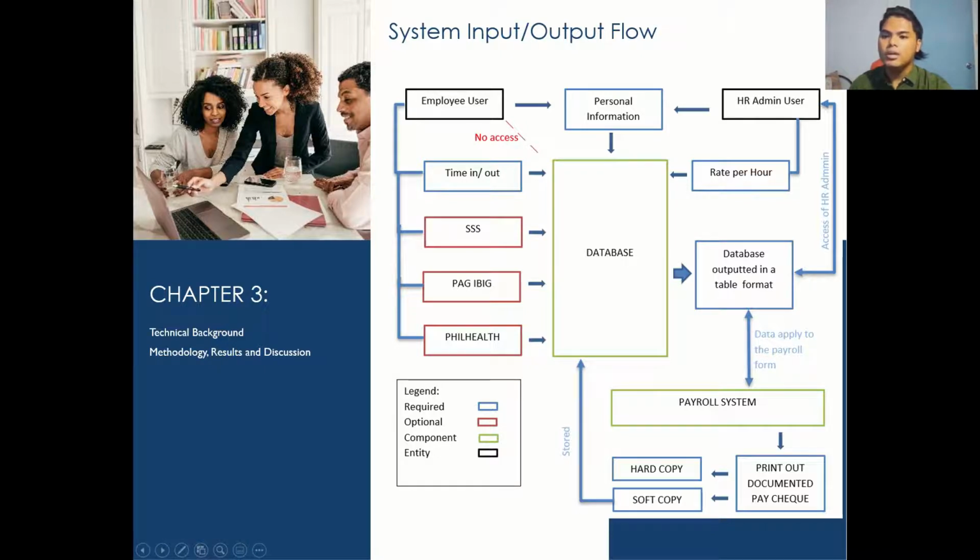All the data transferred by both entities can be stored or transferred to the main system by searching the names of the employee. This will be done automatically by the main system function, and the HR admin only needs to double check the information and edit it as needed before printing the payslip. Printing the payslip can be done by printing a hard copy using a printer, or just saving the accumulated pay, and it will be stored back in the database.